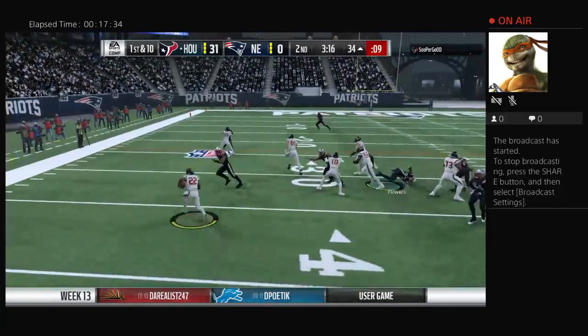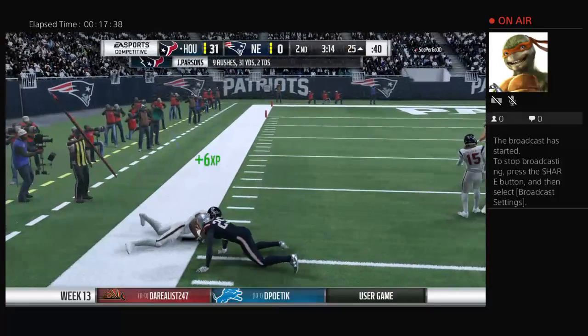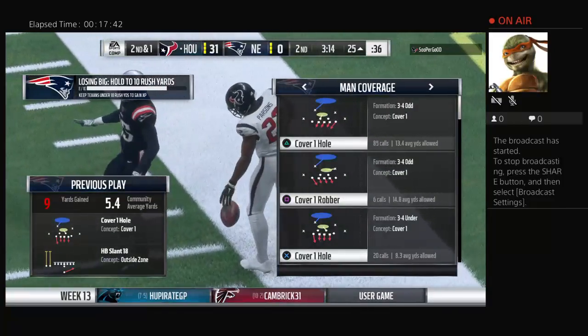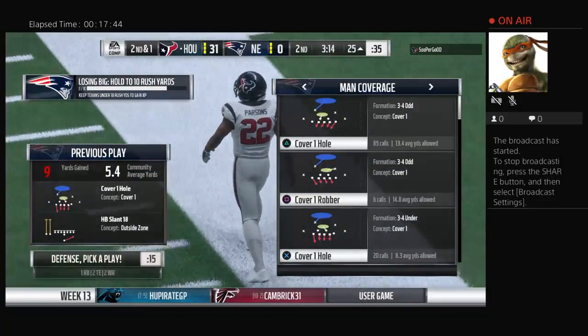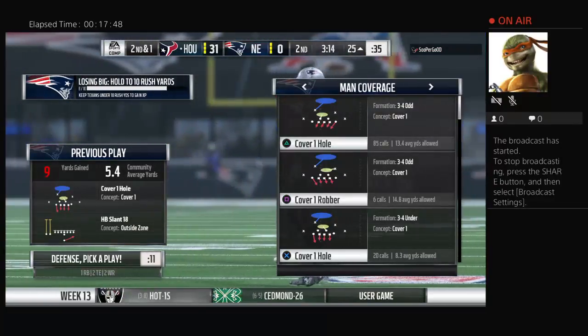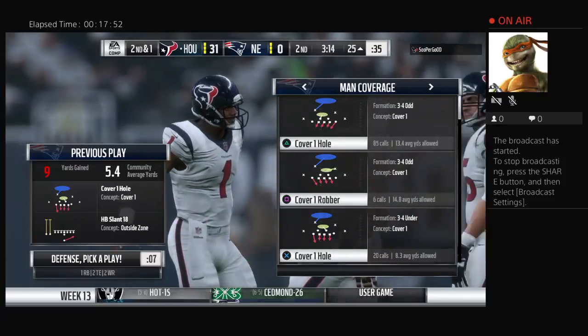And now here's a carry heading left. Room here to run. 9 yards is the pickup there, and they'll have a 2nd and 1. Some runs are blocked so well, you almost forget that someone has to carry the ball to gain the yardage. The leverage by the offensive line to create space up front, really well done.